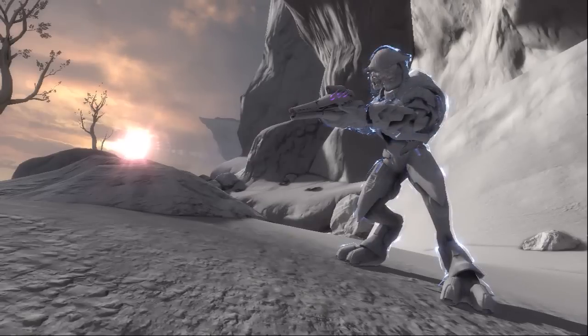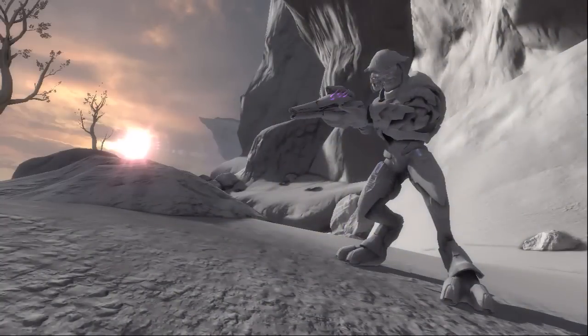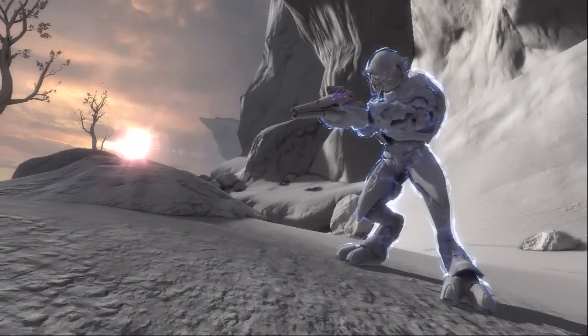For energy shields, we procedurally extrude the render geometry of the shielded object and apply a crackling energy shader. As the shielded object takes damage, we dynamically change the visual characteristics of the shield.